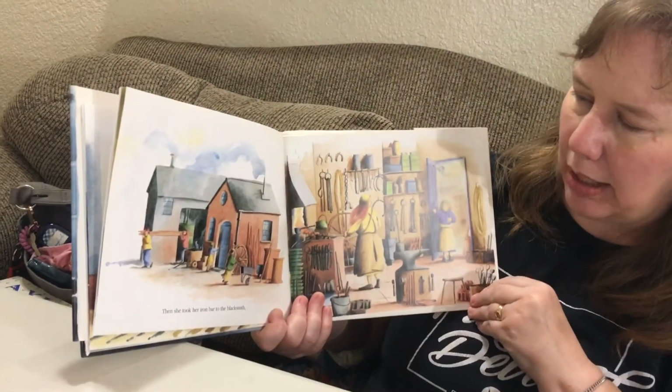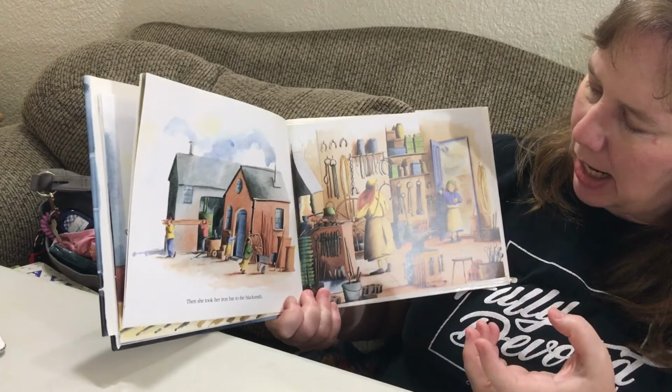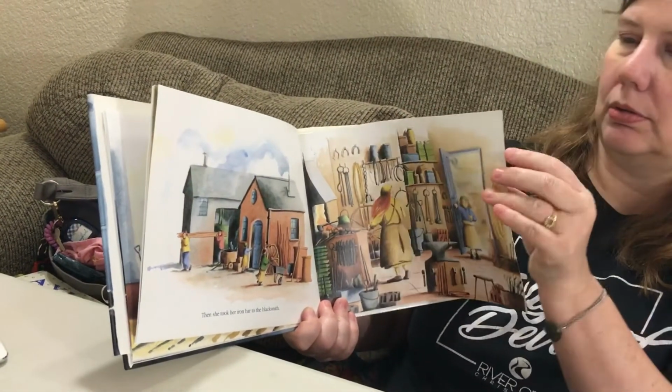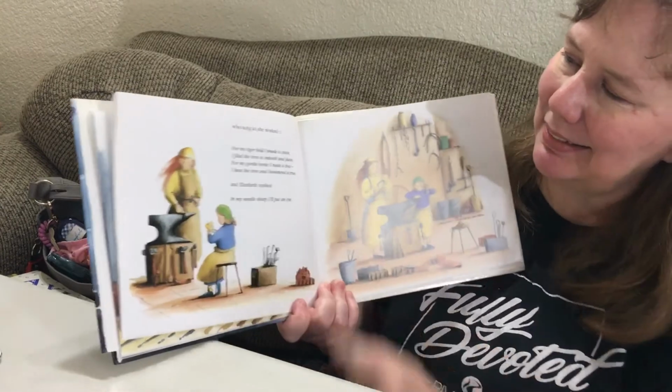Then she took her iron bar to the blacksmith. Here's the blacksmith. She makes the iron into different shapes. So Elizabeth is going to take it to her so they can shape it into a needle. And she sang as she worked.